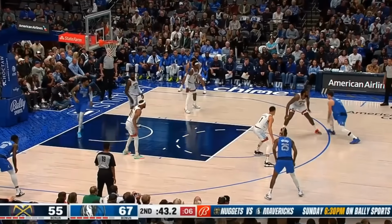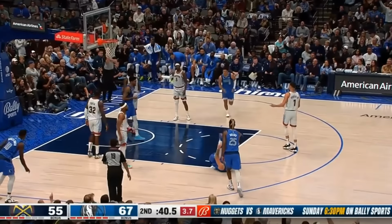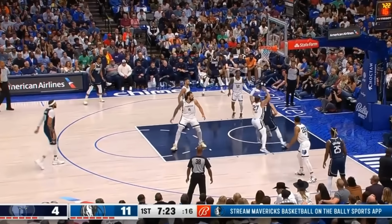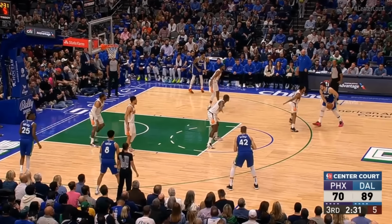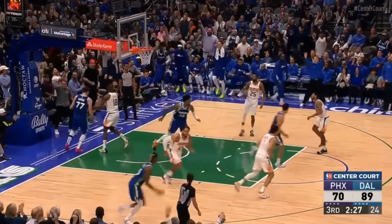Luka's not at all an explosive or traditionally athletic guy, but he's got all of those tools that turn him into an incredible athlete and a walking mismatch. The size, strength, and length, with the change of speed, balance, and overall coordination, leave you with this guy who's just impossible to contain inside the arc.